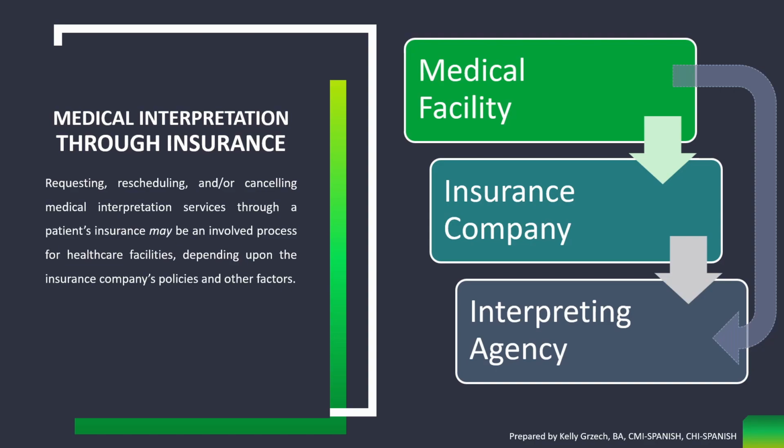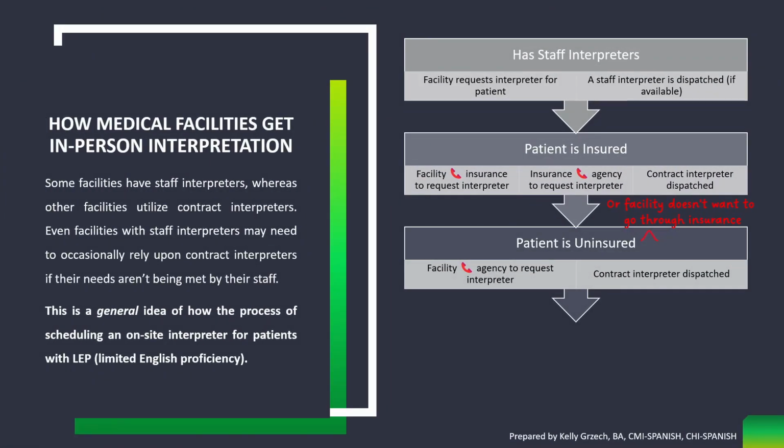Thankfully, some insurance companies and interpreting agencies have arrangements in which the medical facility can reach out directly to the interpreting agency, either initially, bypassing the insurance company altogether and leaving that work to get in contact with the insurance company up to the agency, or communicate any and all appointment changes after the initial appointment request to the interpreting agency. This is, in my experience as an interpreter and working in clinic admin, the most efficient process that results in the best interpreter coverage if you're requesting an interpreter through the insurance company. So sometimes facilities just don't go through the insurance company.